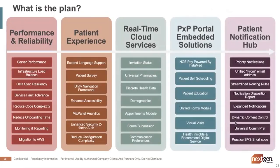So this next slide is a little bit of a breakout according to themes around the different types of areas that we're focused on. The first tower there is, of course, around performance and reliability. One of the things that I wanted to mention is many of these initiatives we've already started and or are multi-year. So for example, this migration to AWS is going to take us some time. It's not something that we're going to be able to accomplish in a short amount of time. It's a multi-year project.